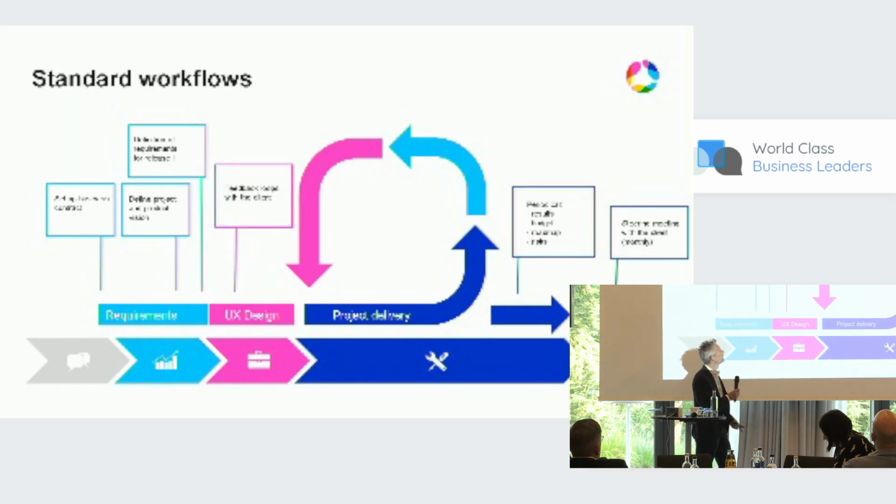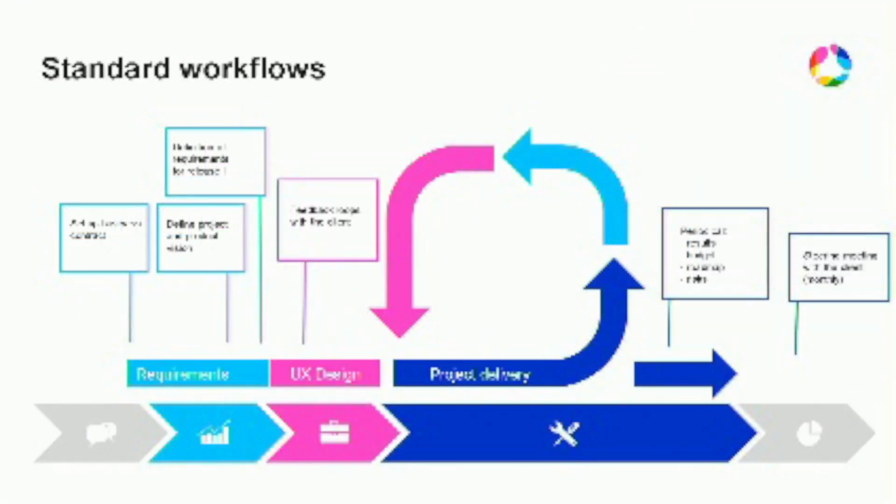You have your regular workflow. It doesn't really represent either an agile or a waterfall model, but I think you can guess where I'm trying to hint at. You have your requirements, and if you have an agile project setup, you have your UX design and your software development iteratively until you reach the point where you're happy. And if you have smaller projects, you might have a closed UX design phase and then go to software development afterwards. This is not really important. The question is what changes if you do a pattern library project.